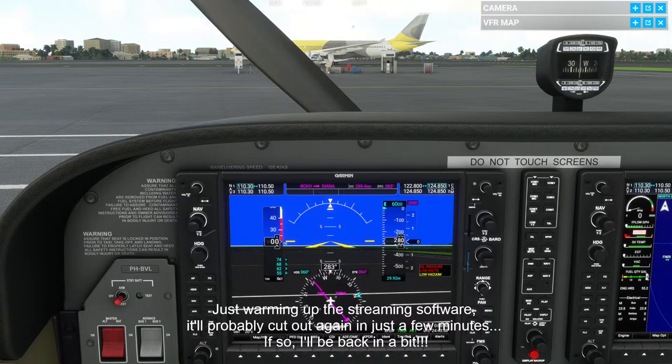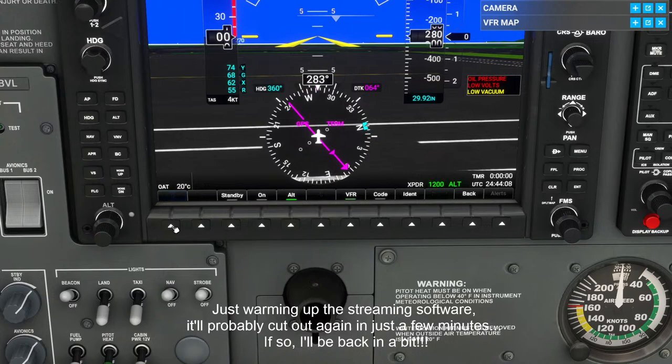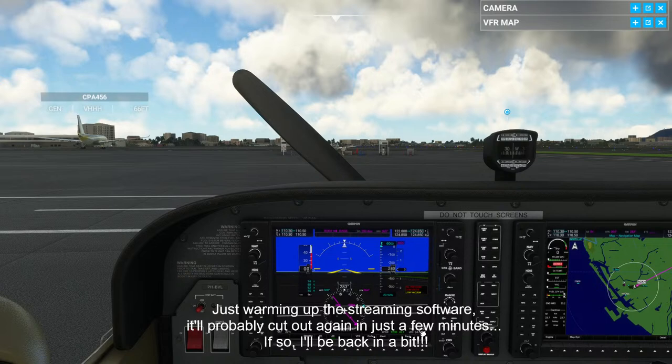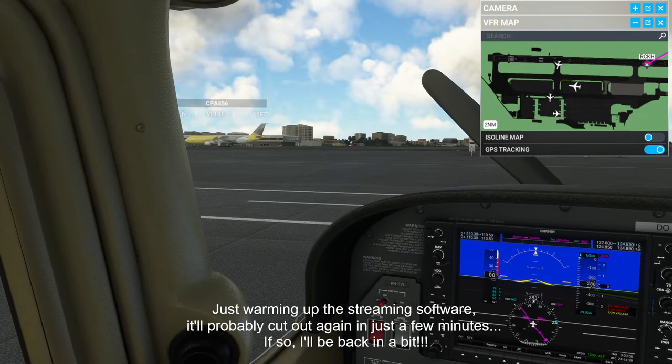Alright, now because there is no ATC, transponder is going to 1200. QNH is standard, let's keep it there. Outside air temperature 20 degrees, no need for any pitot heat. Let's see how we are doing. This is us, and that is other traffic, of course. Some things are not corresponding. But okay, we can either go straight ahead and then onto the runway, or we can taxi a few corners and go there.